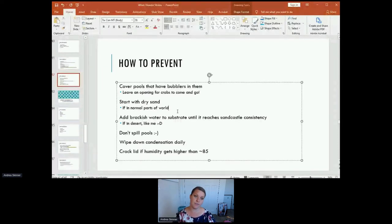Start with dry sand. If you're in normal parts of the world, or if you're in a desert like me, add brackish water to the substrate until it reaches sandcastle consistency. Brackish water is water that has salt in it. Don't spill your pools. Wipe down your condensation daily and crack the lid if the humidity gets to about 85 or higher. That's where I like to keep it, below 85.